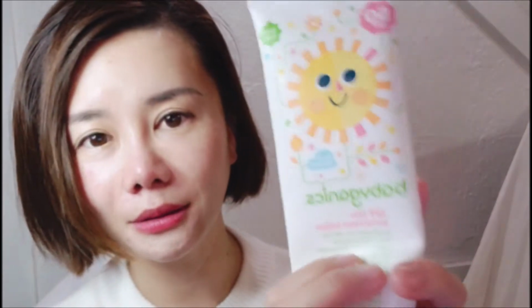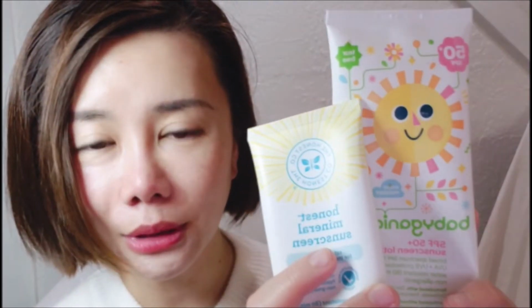This is my newest. Got to show it to you. This tube is almost gone because I use it literally every day this summer 2018. So here's a bit left. I like this formula a lot. This sunscreen contains both chemical and mineral sunscreen. Yeah, I tested the pH of the sunscreen. It's not too high, so I can use it on my neck a little bit. Compared to these two, I like this a lot more.